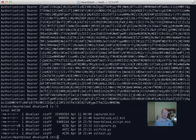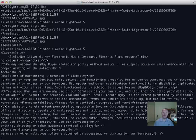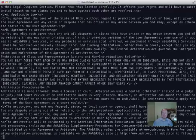Let's give you another example. Let's take a look at this one here. This came off of an EC2 server, and again, let me make the strings command show me a little bit less stuff here. So let's go for 10 character strings. Much better. Now what am I looking at? Apparently, I can see there's eBay stuff here and disclaimer of warranties, and I'm looking at a web page, right?